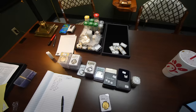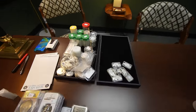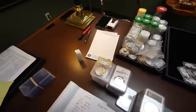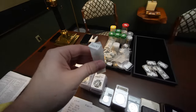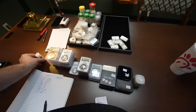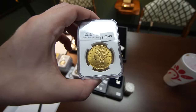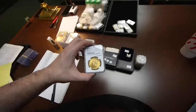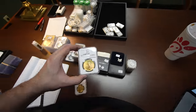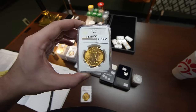All right, guys. So this is basically everything that we purchased in this deal. It's mainly bullion, as you can see. We ended up buying some 10th ounce eagles here, paid $260 a piece for those. We also bought some saints and libs. We agreed on a price ahead of time for these, so $2,500 a piece is what I'm willing to pay in case spot goes down on gold.